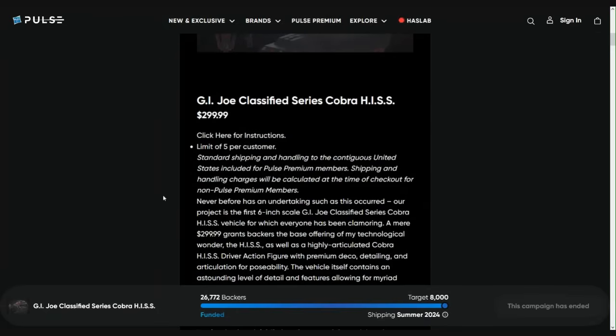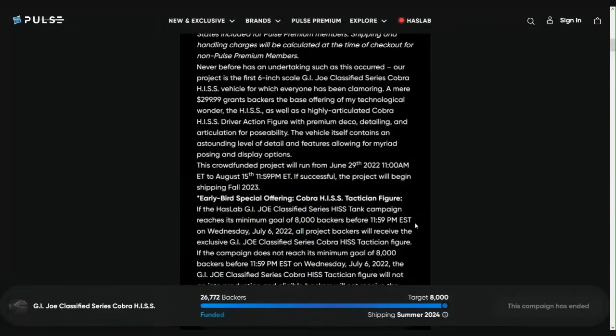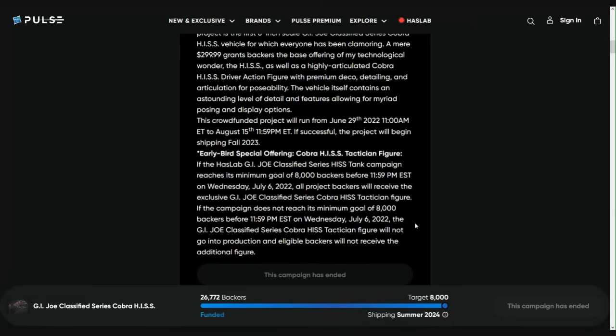Now this went up pretty much the same time as the Snowcat. It started June 29th and it ended in August 15th. So well on its way to keep rolling. And, I think it'll follow the pattern pretty closely. But you can look here and you can see their original plan was all right, we're going to get this out to everybody some point soon.